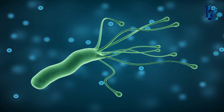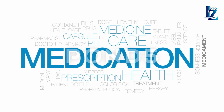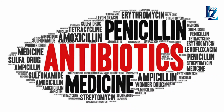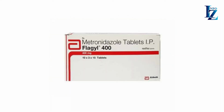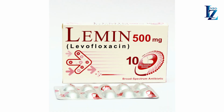Treatment for peptic ulcers depends on the cause. Usually treatment will involve killing the Helicobacter pylori bacterium if present, eliminating or reducing the use of NSAIDs if possible, and helping your ulcer to heal with medication. If Helicobacter pylori is found in your digestive tract, your doctor may recommend a combination of antibiotics to kill the bacterium. These may include amoxicillin, clarithromycin, metronidazole, tinidazole, tetracycline and levofloxacin.